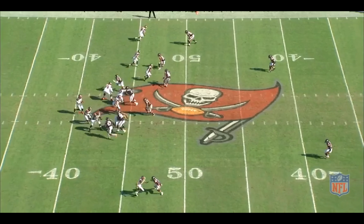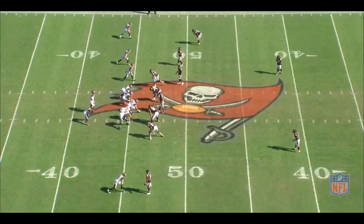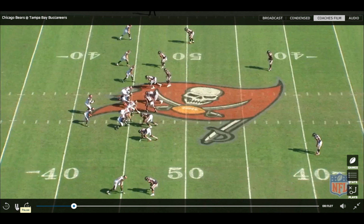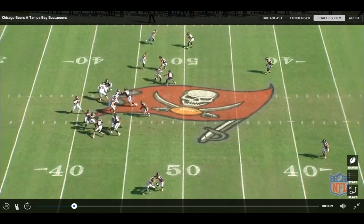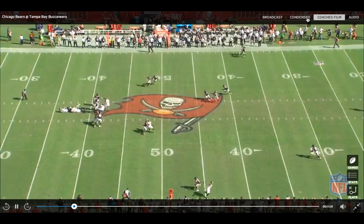But here we go, Jameis Winston here in the pocket. Good protection there. But you look at the Bears and they do a great job. They kind of play Steve Spagnuolo defense, which is called pass off coverage. Everybody has their own quadrant. If everybody's playing a zone, play the zone out here perfectly. There's nowhere for Jameis to go with the football.